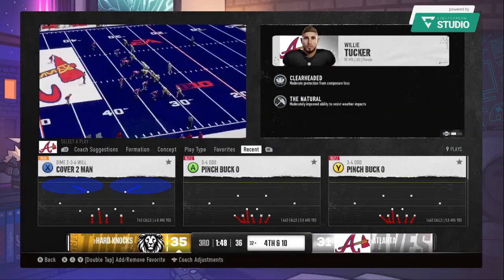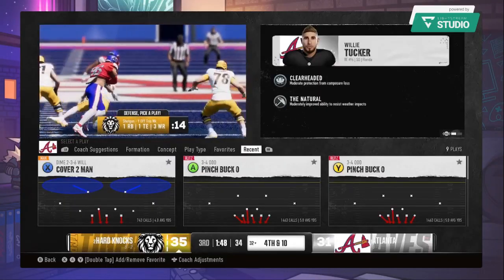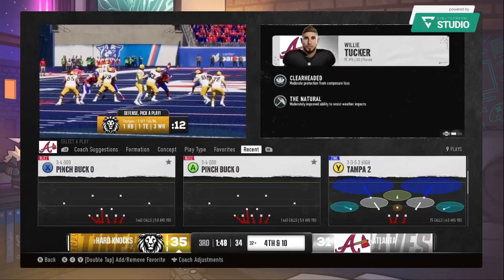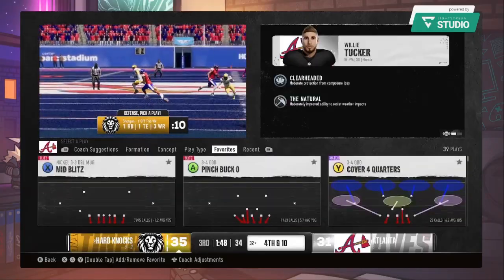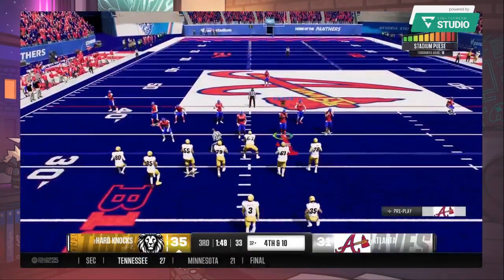Incomplete. I see what the quarterback's trying to do here. He's holding on to that football to the last possible second to give that play a chance. But he held it just a little bit too long, and the defense is able to hit him to force that incompletion.